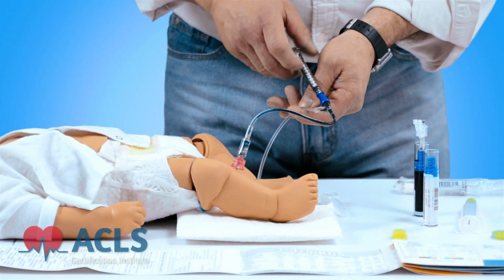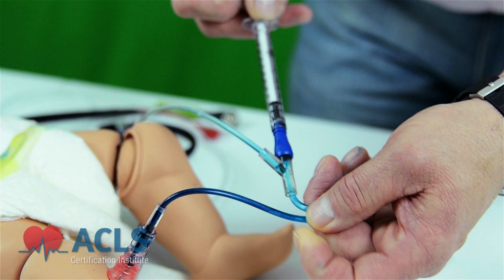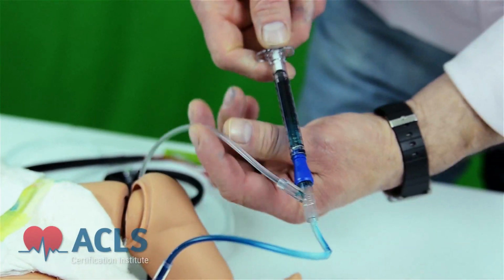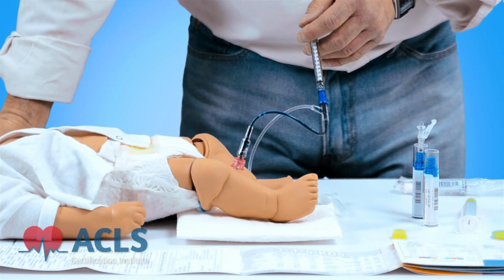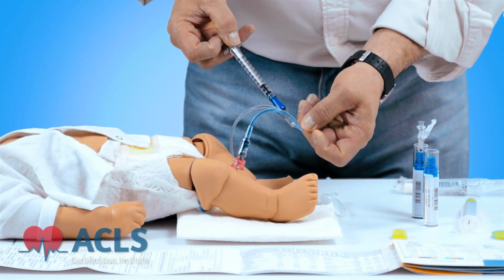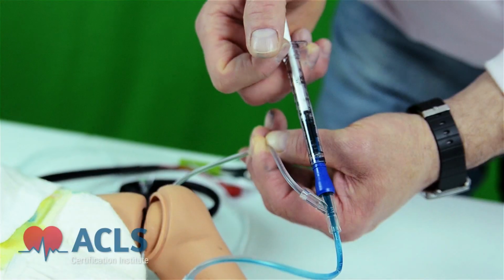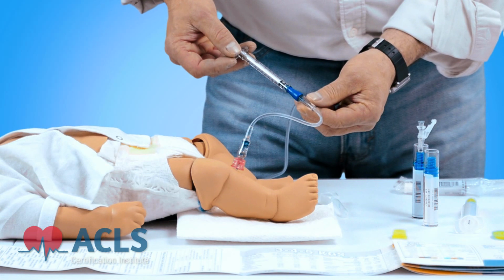Now I could use the same syringe. I'm going to clamp the tubing distal on the patient side and then draw up, using the same syringe, fluid from the IV bag. Then I pinch the tubing on the bag side, and I could push that flush in and push that medication into the patient using the same syringe, and then repeat as necessary. This way I could use the same syringe I administered the medication with to provide my post-medication fluid bolus to push that drug to the heart.